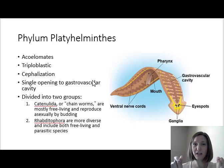And that flat shape has a really high surface area to volume ratio, which makes it really efficient for moving materials across their skin. Okay? And they help to regulate their osmotic balance with these protonephridia, or flame bulbs, which basically just help pump in or out solutes in order to keep their concentration, their osmotic balance.